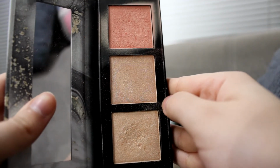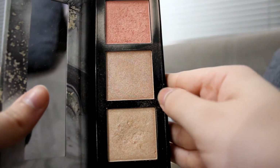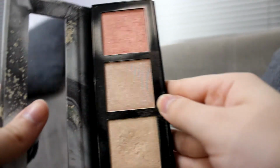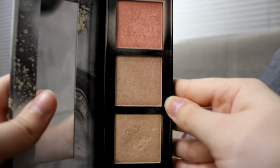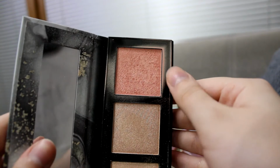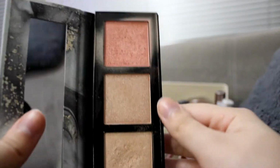I think this can also be used as a bronzing thing because it's a little bit too dark for me. But if you want your bronzer to have a little bit of a highlight and glow in it, I really would recommend this palette. And I use this one as a highlighter and this one as a blush highlighter. It's really beautiful.